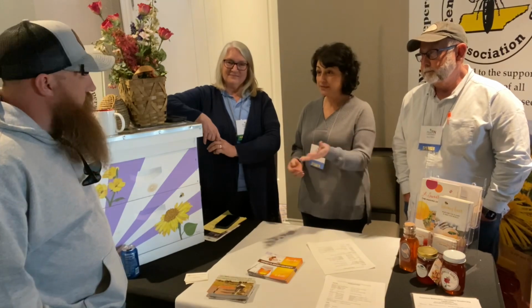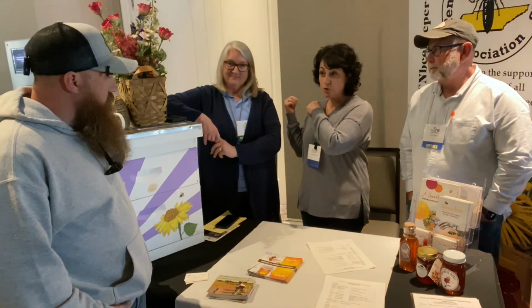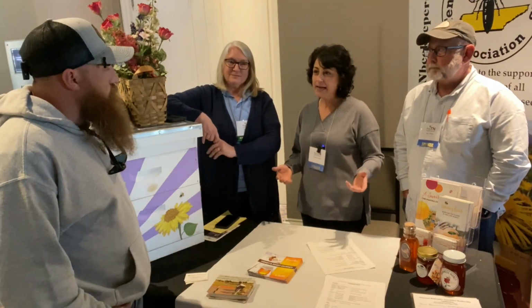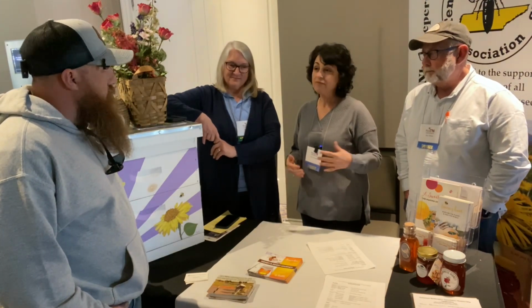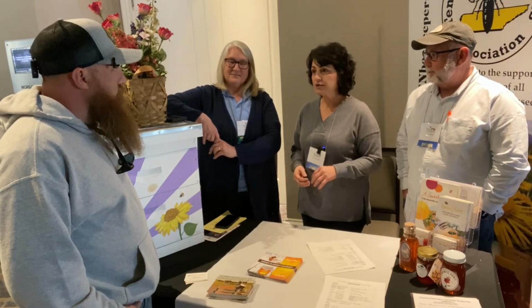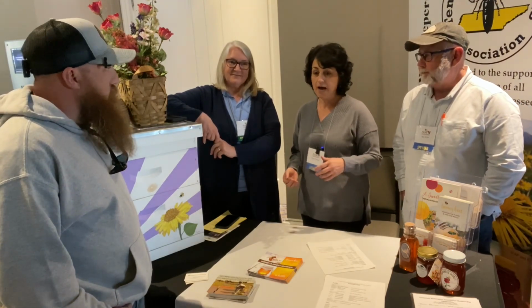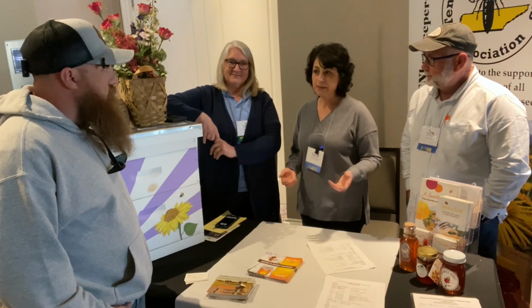We've had 8 people attend inspection courses. 22 are in there right now with our short course, which is a beginner beekeeper course, and 208 in the other programs that we've offered. So it's been a huge success. We've networked with other commodities, other people in the agricultural industry, which has been just priceless here. So the benefits of us being here, Tennessee Beekeepers Association, have just been phenomenal.